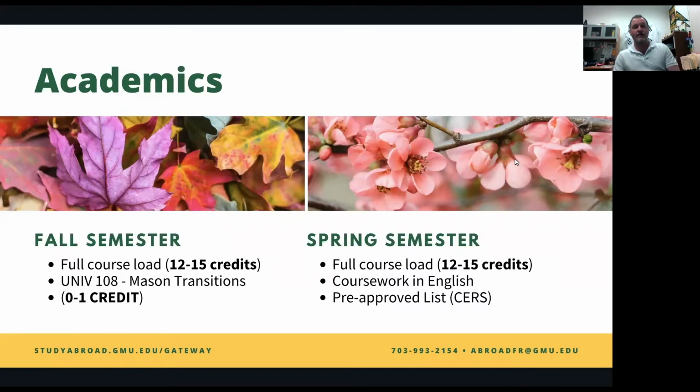Again, it's still 12 to 15 credits for your tuition, regardless of what the setup is at your host institution, because you're paying Mason tuition, not the tuition of that university. That's why it becomes as affordable as it does, because whether you were at Mason for spring or your host institution, you're paying the same tuition and room that you would have paid if you stayed in Fairfax.